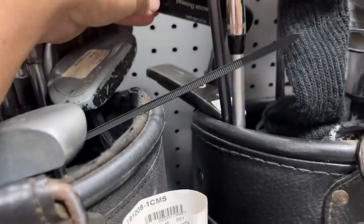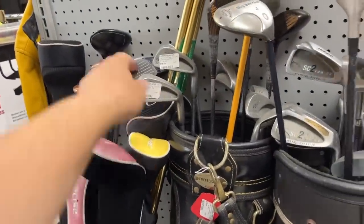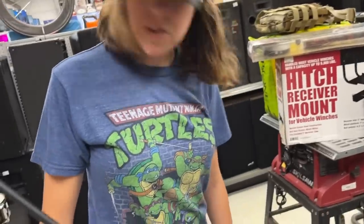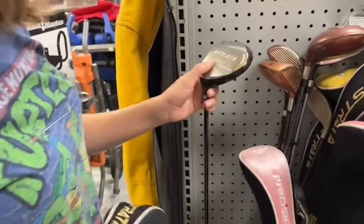What do we got over here? I don't even know what that says. Dynamically balanced putter. I thought these were Pings at first, but it's like a Ping Anser knockoff. Got a left-handed, I think this is the RBZ Black. How much is that going for? Those actually held their value really well. Price on that. We always have a knack of picking those ones out. Yeah, especially you.